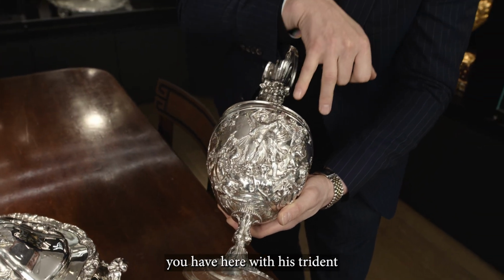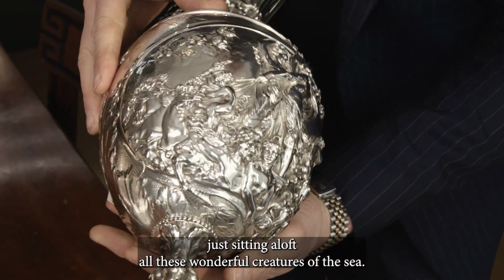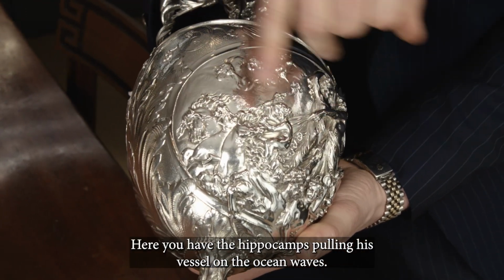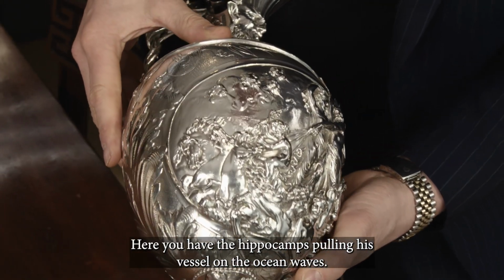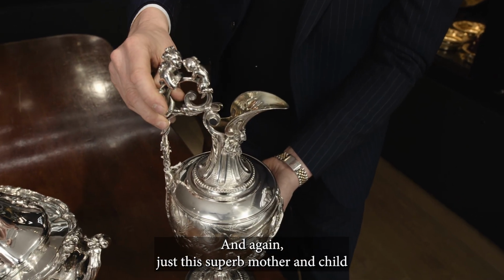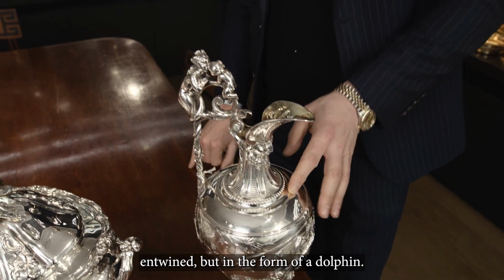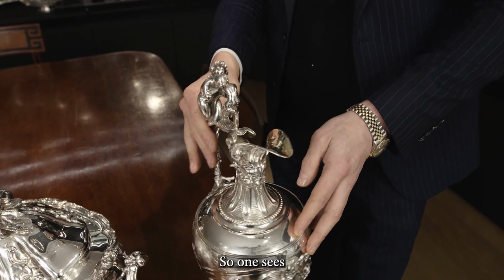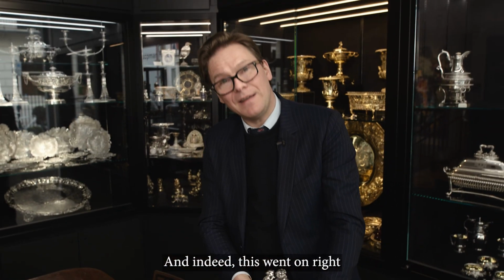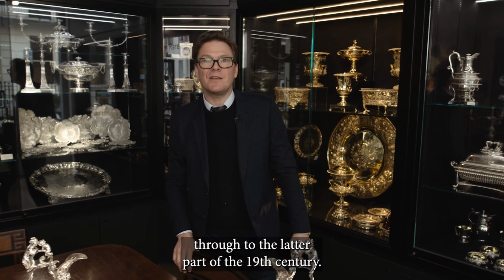Again, Neptune, you have here with his trident, just sitting aloft all these wonderful creatures of the sea. Here you have the hippocamps pulling his vessel on the ocean waves. And again, just this superb mother and child entwined, but in the form of a dolphin. So one sees the legacy continuing, as it were. And indeed, this went on right through to the latter part of the 19th century.